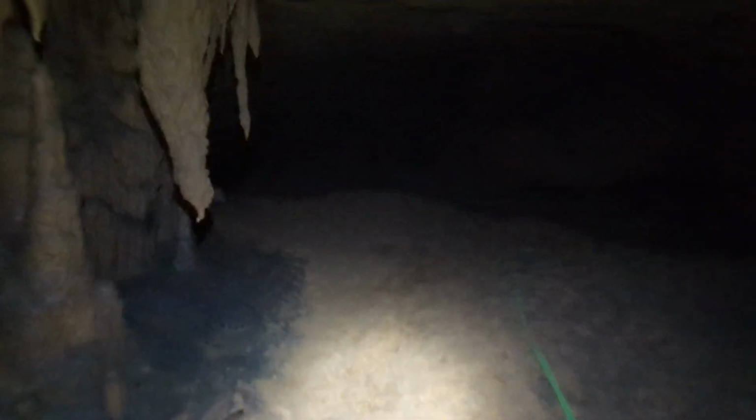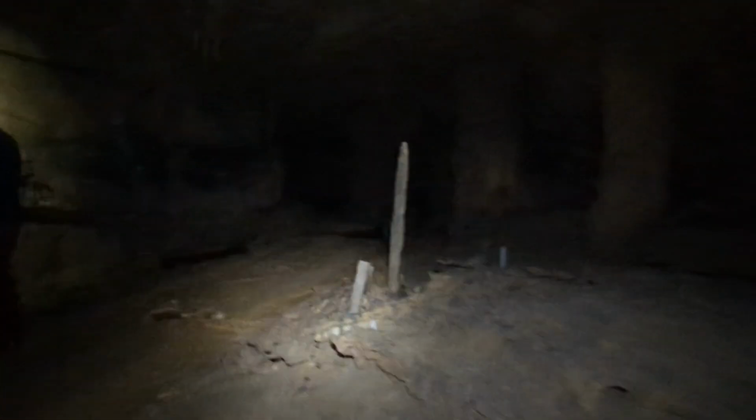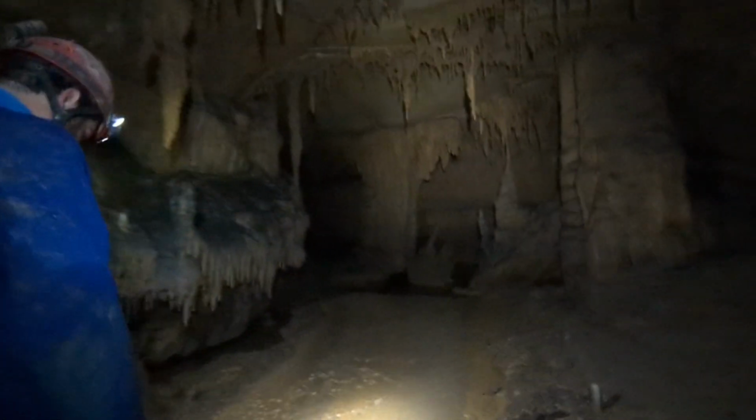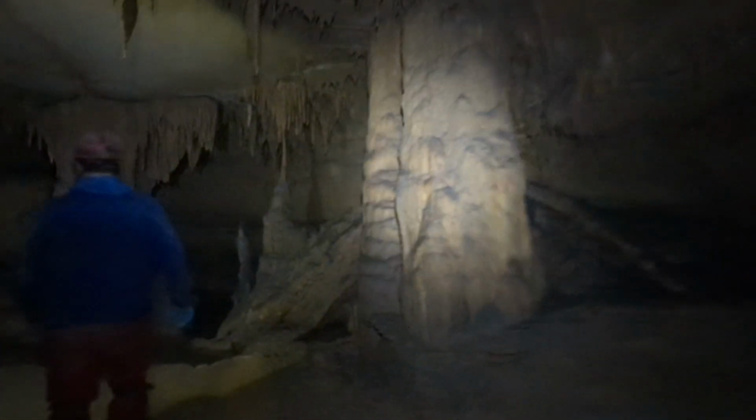Okay, so now we're going to keep going into the cave and show you the bare human footprints. Some really pretty formations through here too.